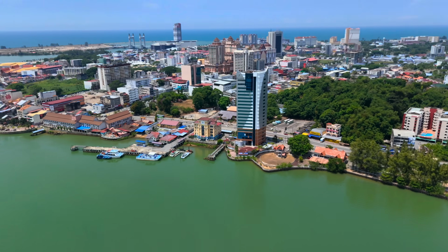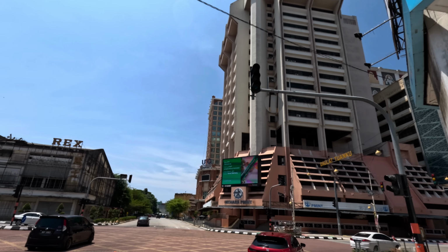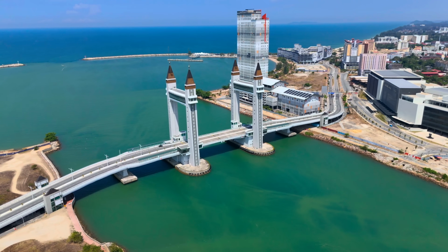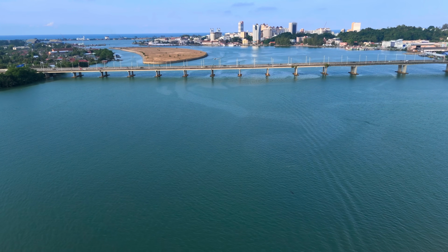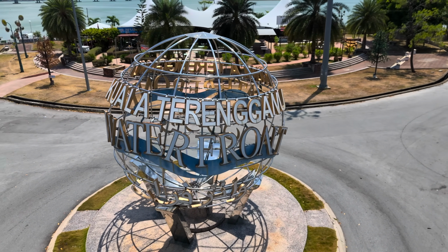Right now we are in Kuala Terengganu, which is the state capital of Terengganu in Malaysia, and it's probably one of the lesser visited parts of Malaysia. It's on the mainland's east coast, and the only reason that tourists really come here is to get a boat to the Perhentian Islands. Right now we just went to the waterfront and it was a little bit quiet. There wasn't much to do there. I think it would be busier in the evening.